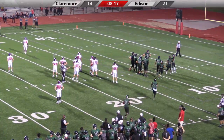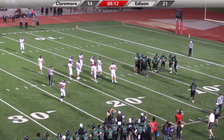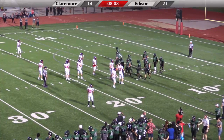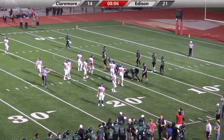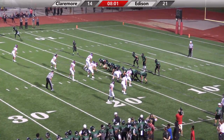Valen Williams is playing free safety tonight. Not before they got a first down. First down, 8:09 left to go here in the second quarter. Edison leading 21-14. 2 running backs. Might be a zone read.